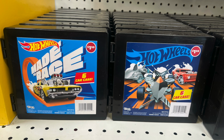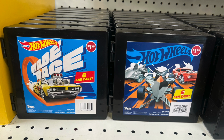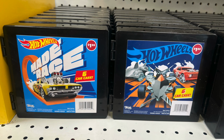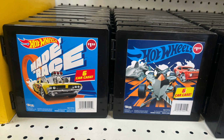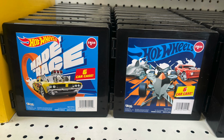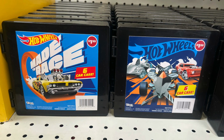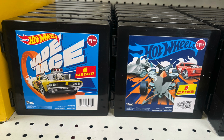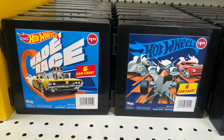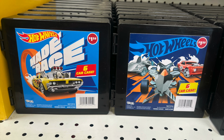This is Hot Wheels. If you love Hot Wheels, Dollar Tree most of the time has plenty of Hot Wheels. And if you need a Hot Wheels storage container, these hold up to 6 cars each. You know, collector's items, you may want to do it, or you can use it for other storage. Especially crafters can put little odds and ends in these containers to help store. And I think these slots are usually a little bit bigger than your regular storage container that Dollar Tree has to offer.